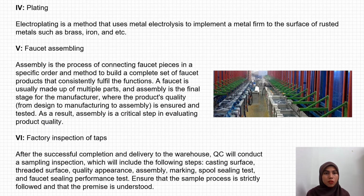And now let's move on to the fourth, fifth, and the final process of making a metal pipe faucet. The fourth process is plating. Electroplating is a method that uses metal electrolysis to apply a metal film to the surface of metals such as brass, iron, etc. The fifth process is faucet assembling.